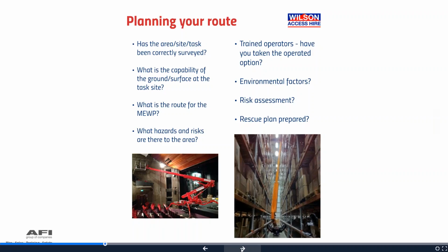But ask yourself the question: has the area and the site been previously surveyed? What was the outcome of that one? Capability of the ground and the surface. What is the route? What hazards and risks are there to the area? Have you got the person trained? Are they familiar with that type of machine? What other environmental factors may be appropriate?